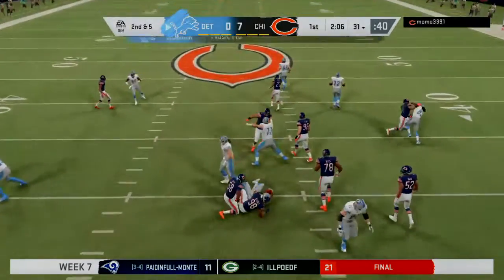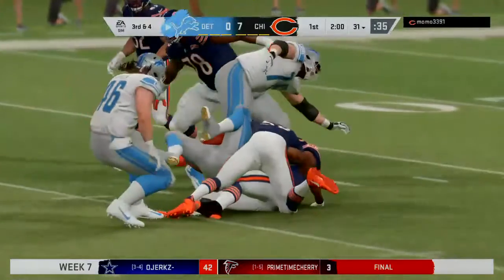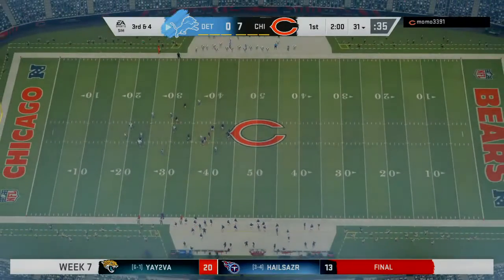Chris Carson. And tough going there as he'll only get it up to about the 31. That play reminded me a lot of a former teammate of mine. We used to call him the trash man. His ability to sift through traffic and make plays was uncanny. And that's exactly what you want from your Mike linebacker.